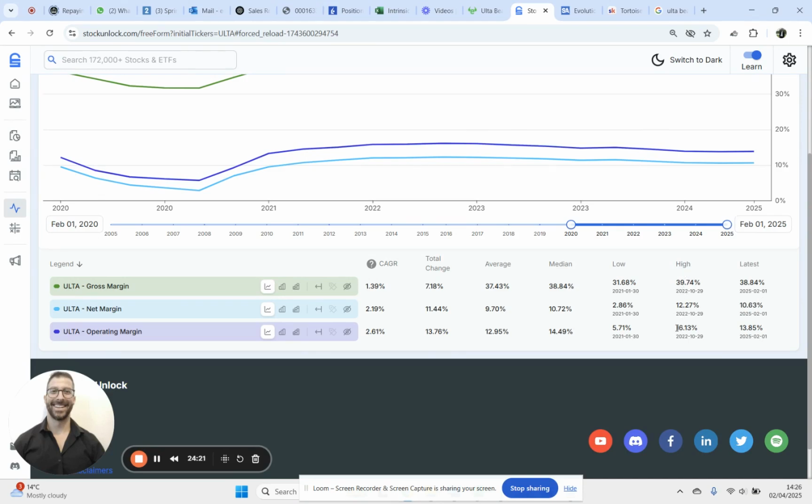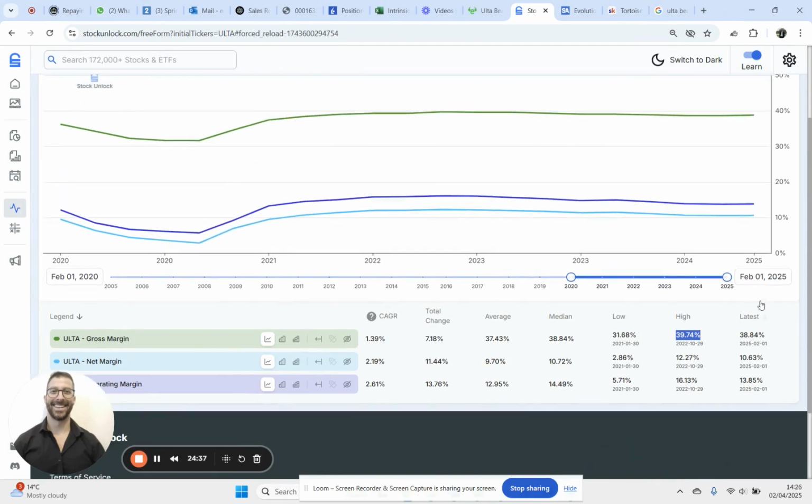But look at the highs, right? For example, Ulta Beauty's highest point was 16% back in 2022. So from 2022 onwards, you can see the company has definitely been decelerating. Their margins are being squeezed slightly. It's not worrying so far, but it's definitely something to pay attention to. I need to see if it remains stable or continues to move higher, which will be ideal, right? It means they will not be under pressure in terms of losing market share. And the CEO herself mentioned in the latest conference call that in 2024 they had lost market share for the first time in their history.